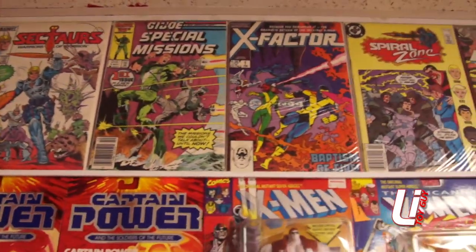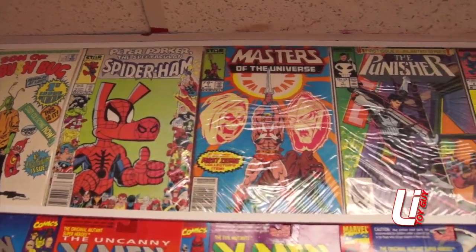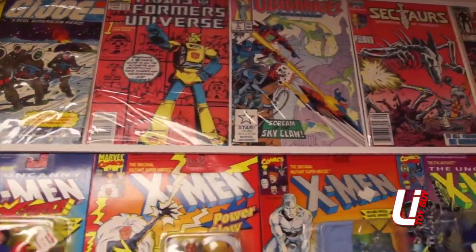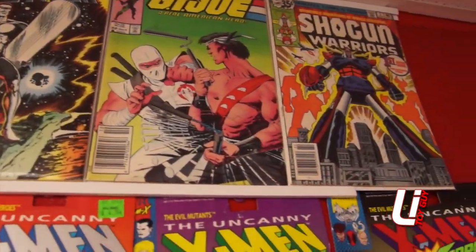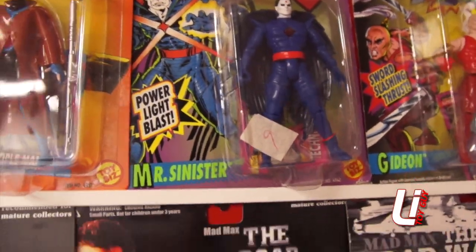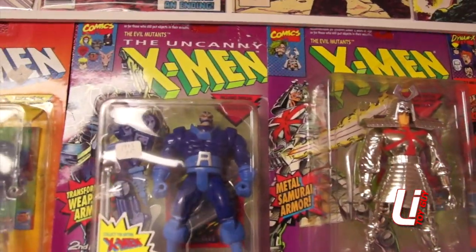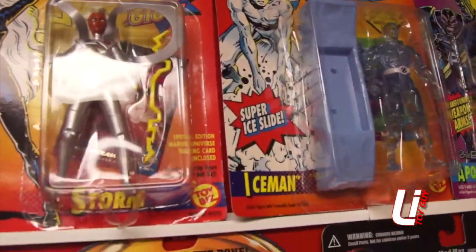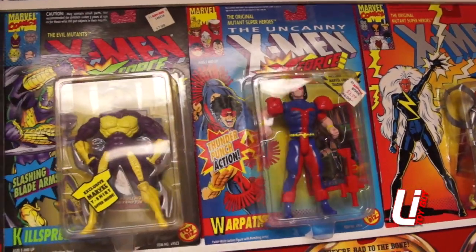Okay, this wall, you can see I displayed a lot of comics. Some of them are ones that I just like the particular cover of, and the other ones are all number ones of that particular series. Below the comic books, I had a bunch of these X-Men figures, and I kept them in a storage tote, so I finally had an opportunity to display them. I don't know if they're going to be staying there, but I'm going to be working on other projects, so they're definitely going to be there for the moment.